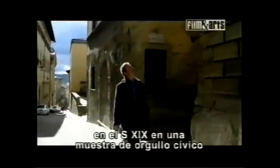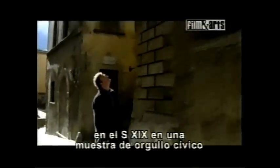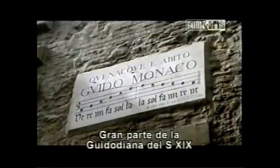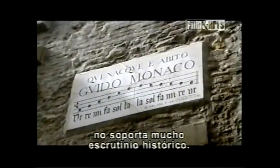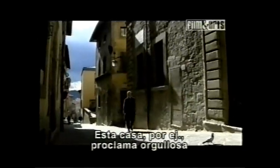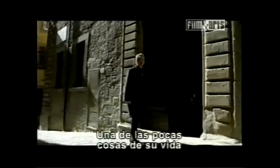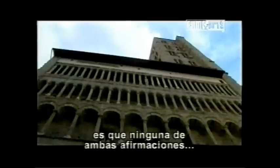Indeed, in the late 19th century, in a burst of civic pride, they rediscovered him in a big way. Alas, much of the 19th century Guidoniana doesn't bear much historical scrutiny. This house, for example, proclaims proudly that Guido was born and worked here. One of the few things about his life that scholars can now say for certain is that neither statement is in fact true.